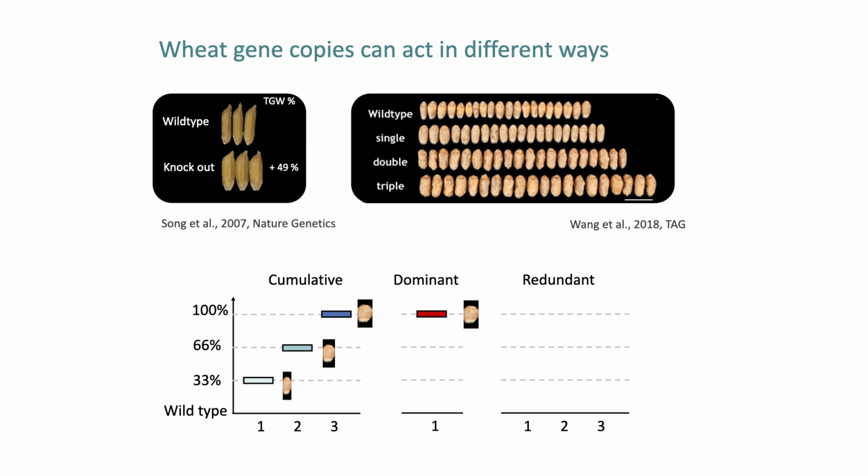But we also have cases where the three copies are redundant. What I mean by this is if you knock out one copy, nothing happens. In this example, the grain would stay really thin. If you knock out two copies, they also would stay really thin and nothing happens. So you might think, okay, this gene has nothing to do with grain width. But when you knock out all three copies, you suddenly get an increase in grain width. This is because the three copies can compensate for each other, so they're acting in a redundant manner.